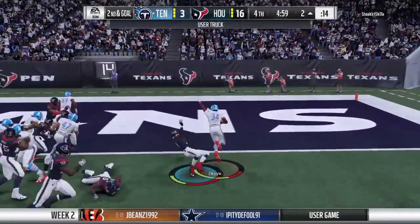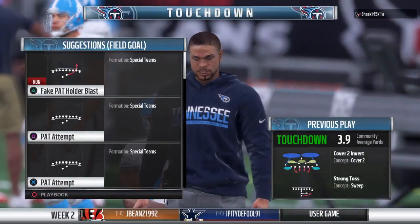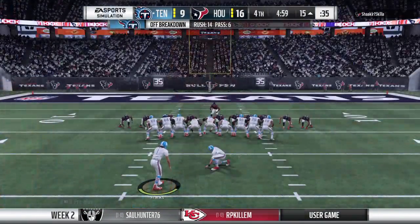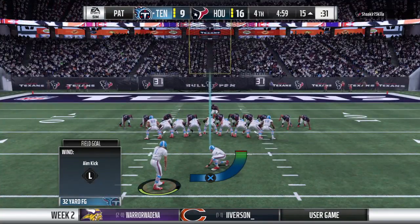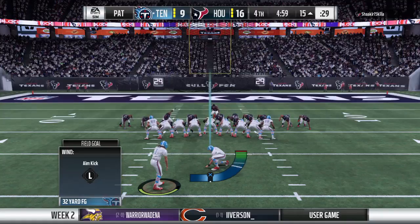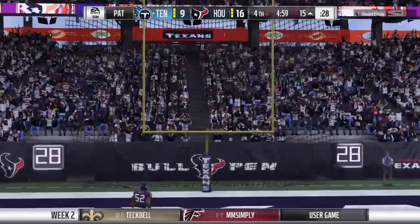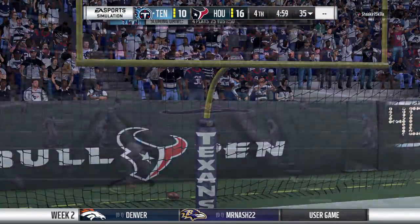Now they'll run it on the toss. And he gets in. Touchdown, Tennessee. A great play there. His second touchdown on the season. And the Titans have made this a one-score game. And it's up. This is good, and it makes it a 16-10 game now.